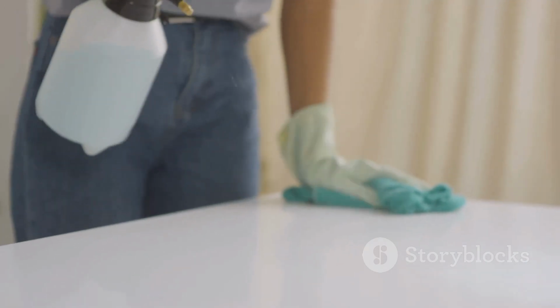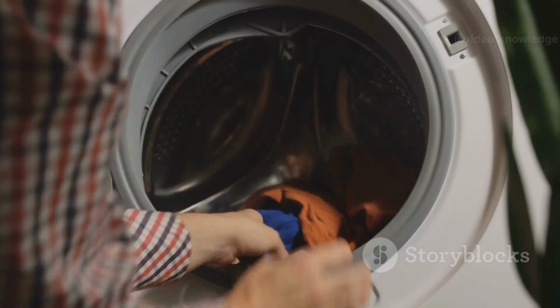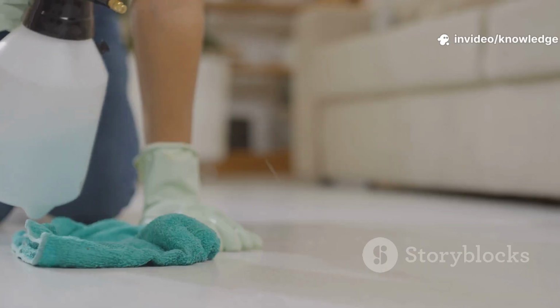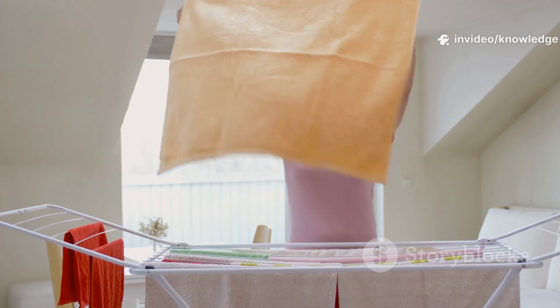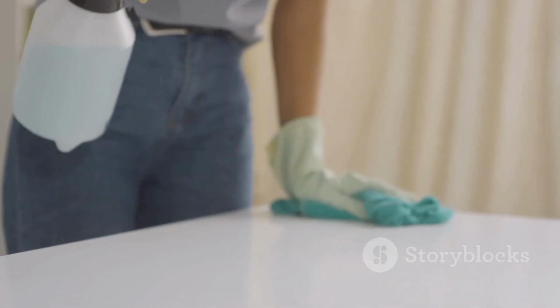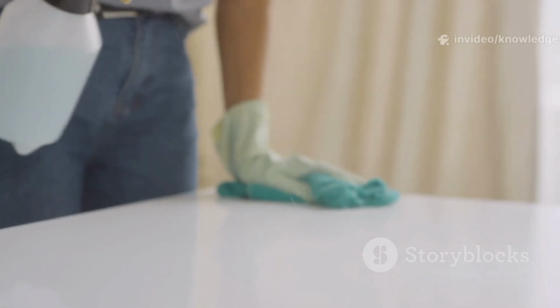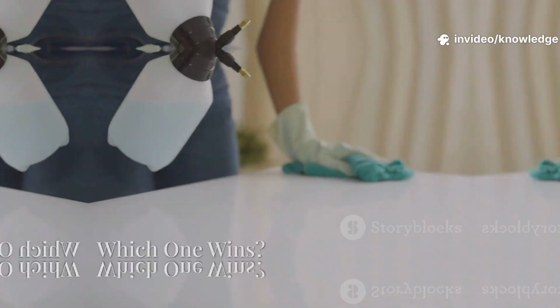Lint can get stuck in the microfiber, making it less grabby. If possible, wash microfiber cloths separately from your other laundry. This helps keep them cleaner and stops lint from clogging the fibers. Air dry them or use a low heat setting in the dryer. High heat can shrink or melt the fibers. By caring for your microfiber cloths, you'll get better cleaning and help them last much longer. That's good for your wallet, and better for the environment too.